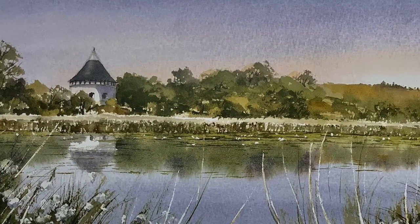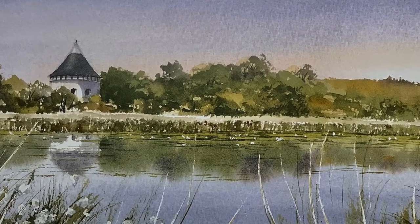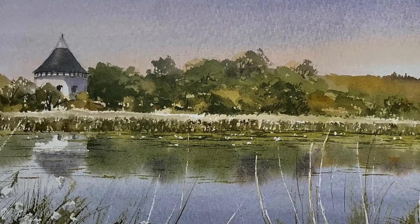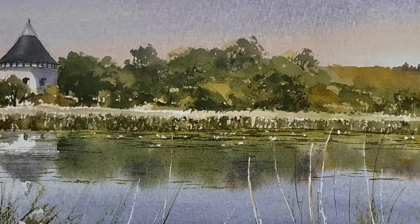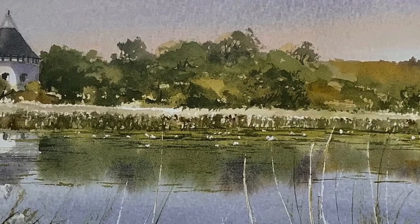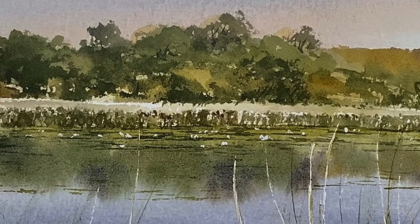There was a very interesting shadow cast on the visitor centre which gave it some form, and it was reflecting nicely in the water. Cotton grass in the foreground and some little water lilies on the surface. The trees themselves were painted wet onto dry and the reflections are painted wet into wet.